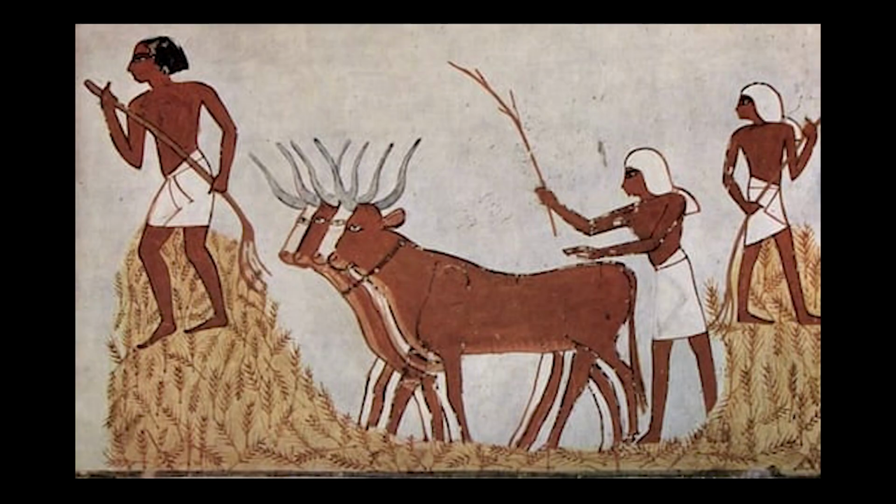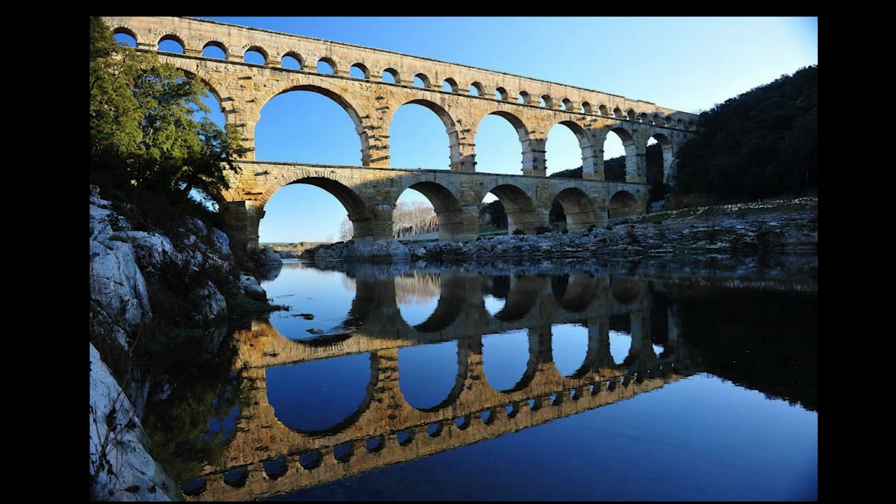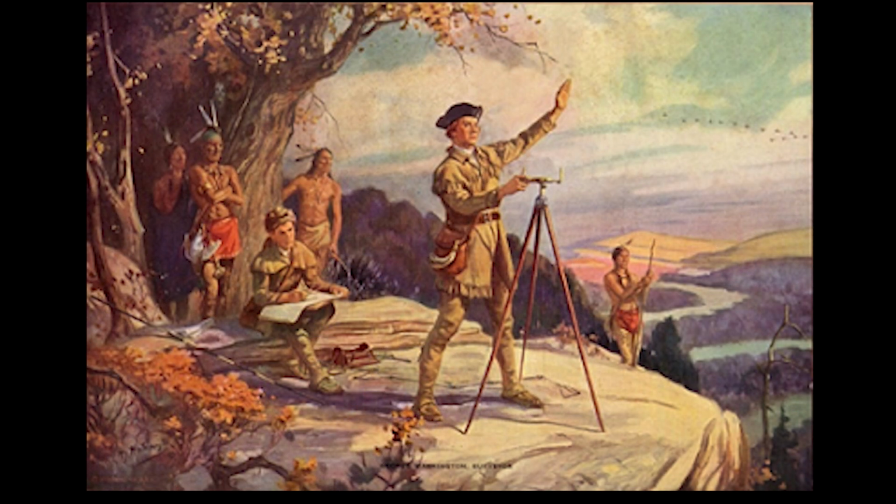From the times of the ancient Egyptians to modern day, humans have seen the need to measure and divide up their lands. Whether it be for cataloging and taxing crops in ancient Egypt, building the aqueducts and Colosseum in ancient Rome, or to divide and settle new land in the United States after we gained independence from England. Humanity has used the surveyor to accurately map out and build the world around them.